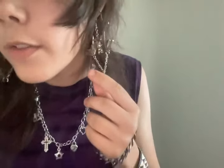Oh yeah, guys, if you haven't already noticed, I'm wearing my Dangerfield bat earrings. These are my favorite earrings, as well as the Dangerfield necklace and the Dangerfield star belt. I love Dangerfield items, but I don't like the prices.